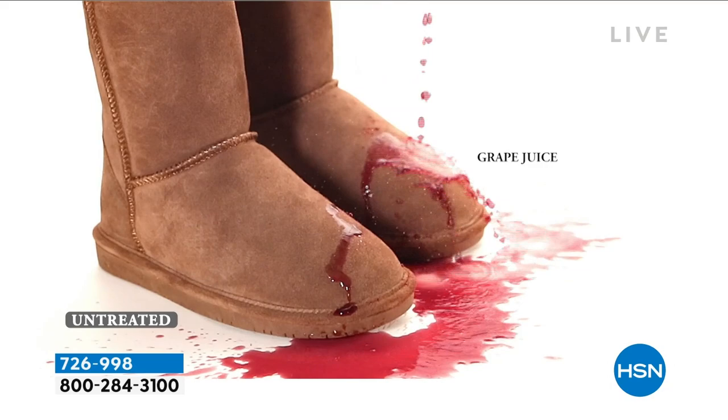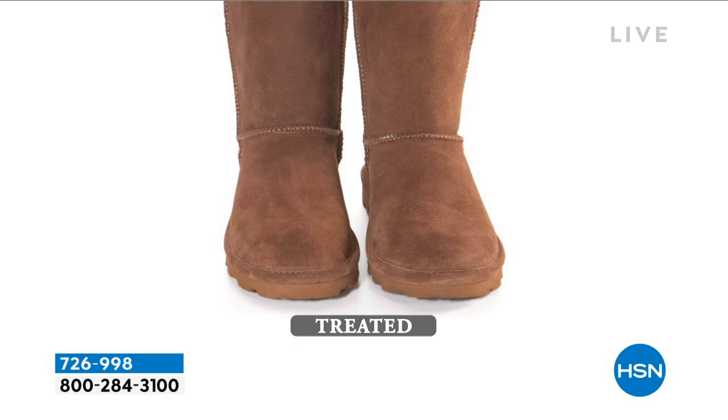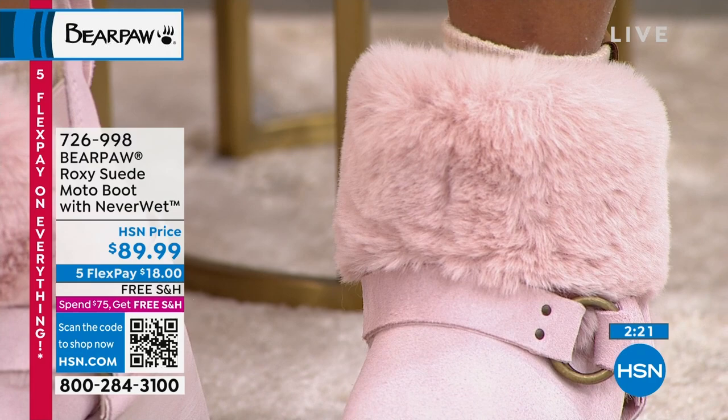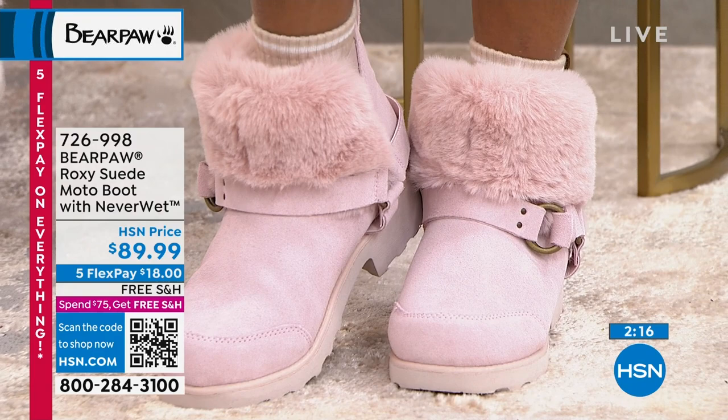And that is because they're treated with that never wet, which, by the way, Marlo, is a part of the Rust-Oleum family. You know Rust-Oleum, they've been around over 100 years protecting our outdoor furniture. So now they're protecting your BEARPAW boots. Well, whether you're going to a football game or you're going to the fair or you're going to any of the theme parks and you're standing on your feet all day, maybe it's just the class.